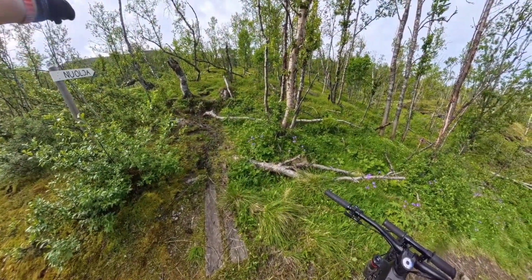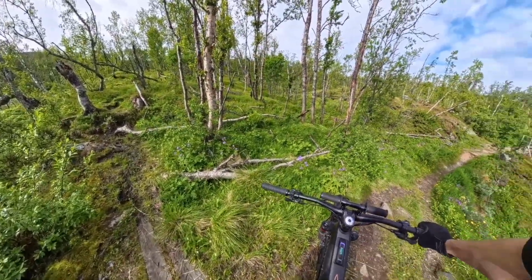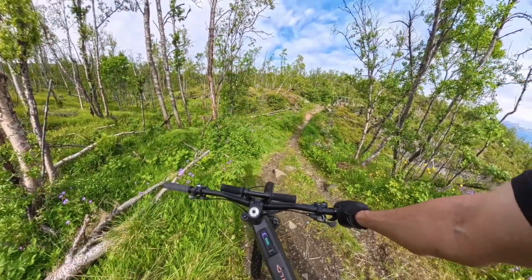Here you can hike up to the mountain which I pointed out in the beginning of the video, Nuolja. But we're going that way, continuing on the Navvy Trail or Rallarvägen.